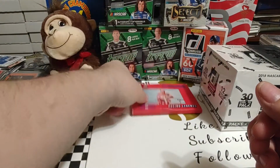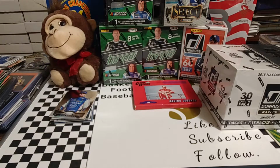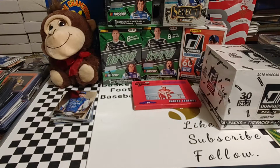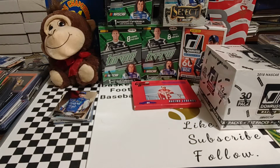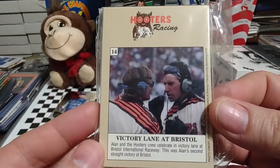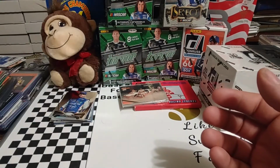It's kind of fun too because Jeff was on Dale Jr. Download this week. I started to listen to part of the interview, but I'm not too far into it, but it's got a lot of good stuff in it so far. And then the rest of these are cards. I do have another set that I got, an Alan Kulwicki Series 1 Hooters set. So we might do both of those set reviews together since they're smaller sets.